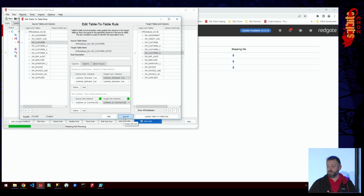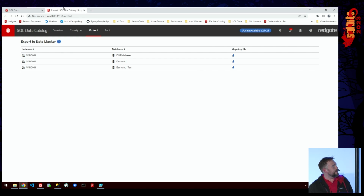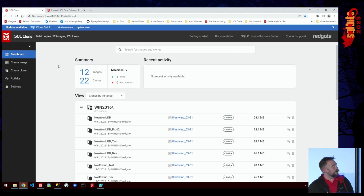It's not just a case of slapping the replacement values in. And the exact same data distribution. There we go. Grant is very happy with this. Yeah. So the last part comes down to how do we slap a bow on this and tie it all together. We go to SQL Clone.